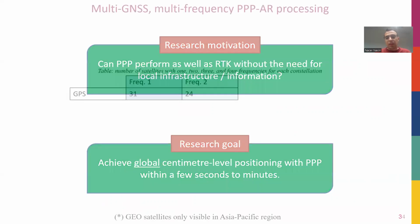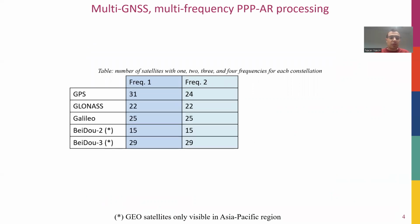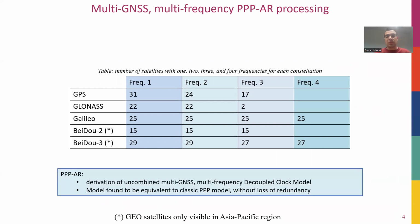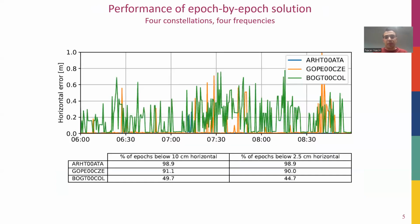We did that by looking first at the use of multiple GNSS constellations. So we go from GPS to all four major constellations, and also by making use of multiple frequencies, up to 4 frequencies. And in addition to that, we had to perform ambiguity resolution. So we did a derivation from first principles of a decoupled clock model that's able to process all of these constellations and frequencies. And to give an idea of the results, I have here an epoch-by-epoch solution.